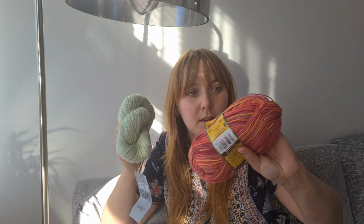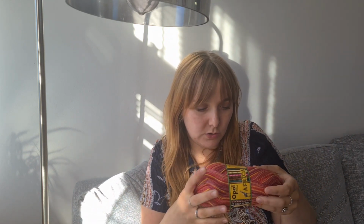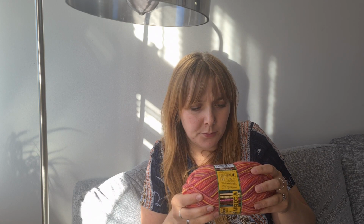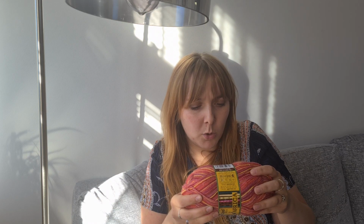I think I'm gonna go with that one. Don't really know what it's gonna look like, but I think it's worth a try. So let's have a look. What's the name of this one? So it's the Africa 11161. We'll try this one.